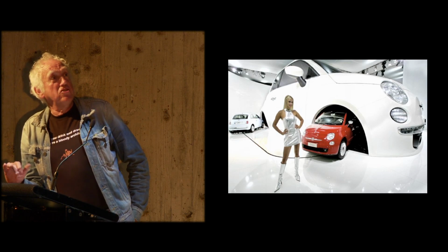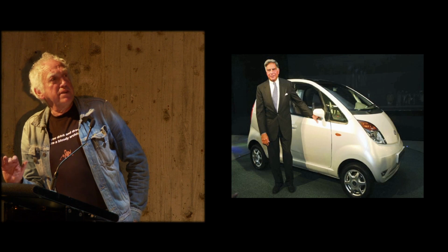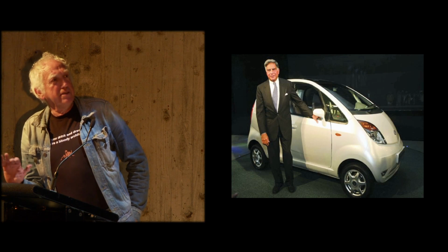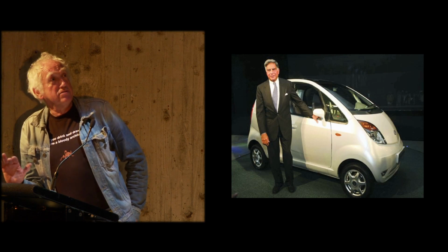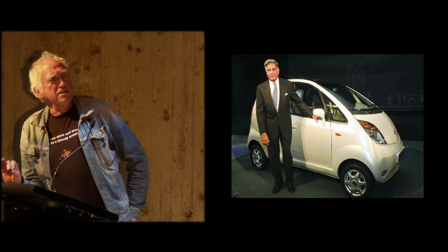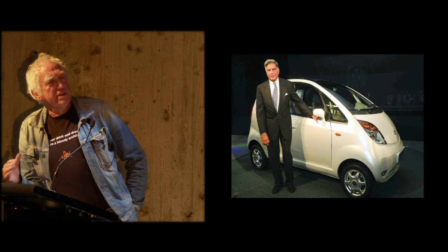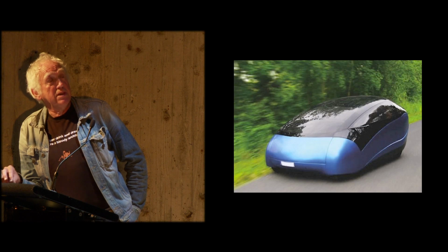The Fiat 500, we just talked about, Fiat have always had an obsession about design. They've stuck with it. The vehicle on the left is not a Fiat. This is Ratan Tata, who's the modern day Model T. He decided that 600,000 Indians dying on the roads every 10 years or something was unacceptable, so he came up with the world's cheapest car.